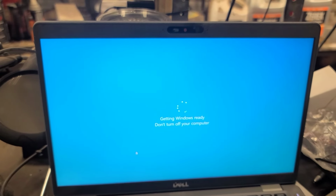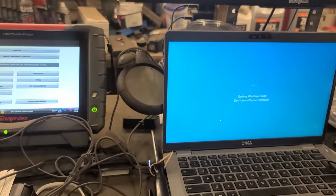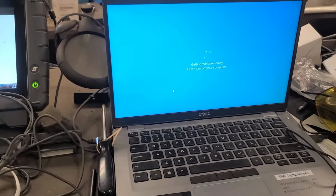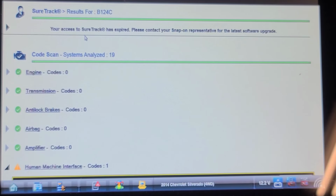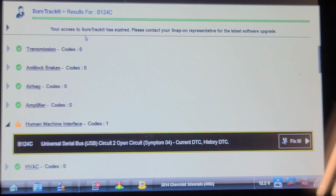updating. I started the truck and this power steering works. There's no warning lights on, but it must heed this message here. Otherwise, theoretically, the warranty is void if I don't put the latest software in it. So while I'm waiting for my laptop to update, which could be forever, I decided I'd do another network scan after starting this thing. Got a USB circuit problem with the human-machine interface. Minor detail.